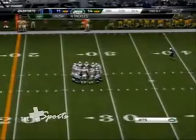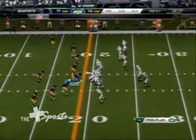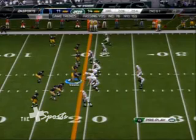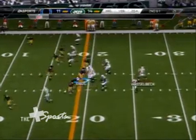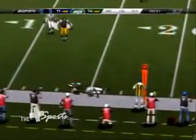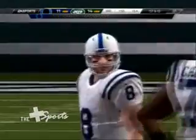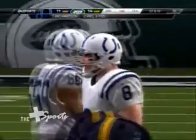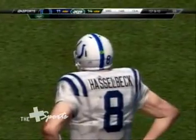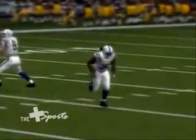A low scoring affair. The big issue in this, quarterback problem. Hasselback out of the shotgun. Throws into the corner for Richardson, who has a first down. First and 10 at the New York 13. Here's a look at it again.